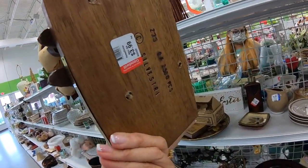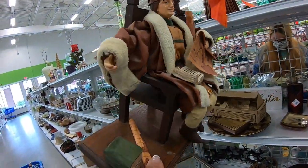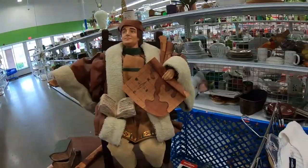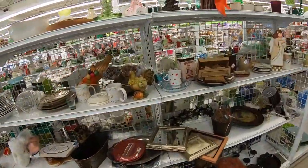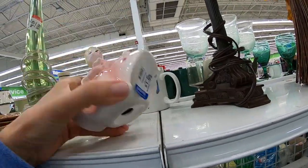$3.99 is a very good price, and I have seen this Silvestri brand before. I can't remember what I picked up with that brand, but I'm not sure why a company would make Christopher Columbus figurine statue. But of course, in my cart it goes, to give it some thought. Another little ceramic figurine.